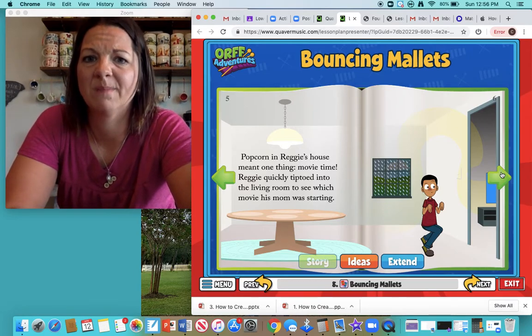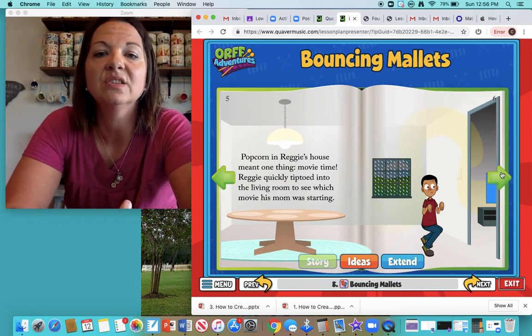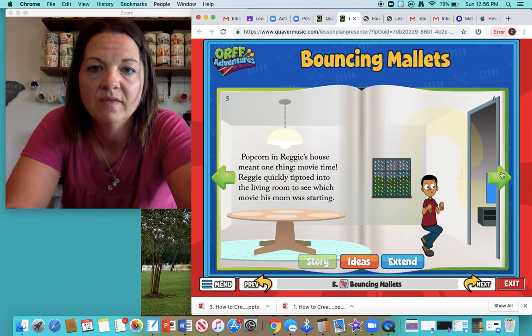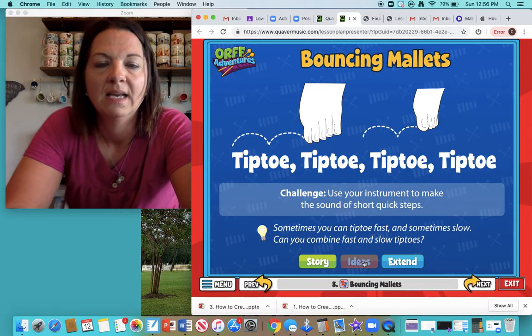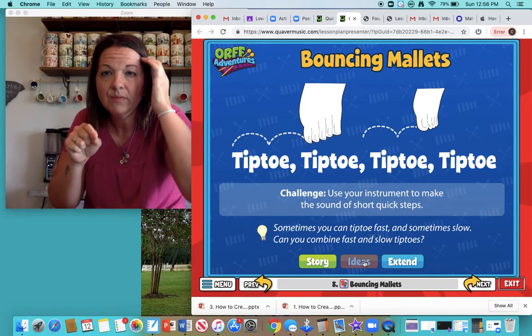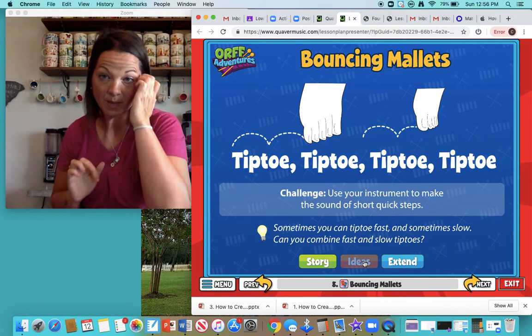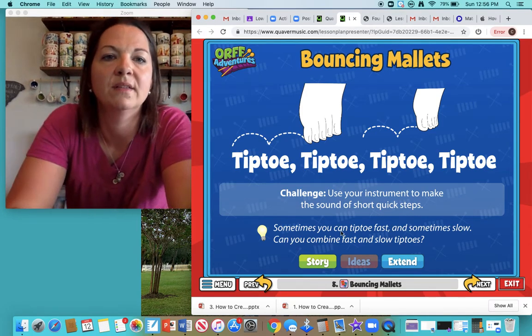Popcorn in Reggie's house meant one thing. Movie time! Reggie quickly tiptoed into the living room to see which movie his mom was starting. Tiptoe, tiptoe, tiptoe, tiptoe. You would use like a really quiet instrument, probably even like a triangle, like tiptoe. Really quiet on the triangle.